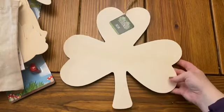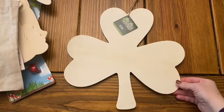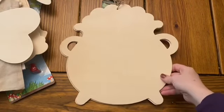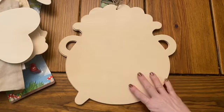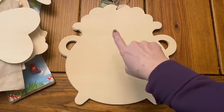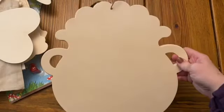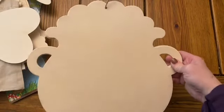And then I also picked up a couple other things that I had found. This was actually in a previous trip in the last day or so, and it was a little shamrock. And then they also had a bucket of gold, and I thought that was pretty cool. I think they have like the little plastic coins that you could even add to the top. I have a ton of those already, so I didn't buy any this visit.